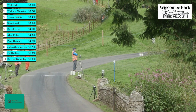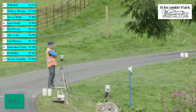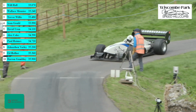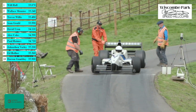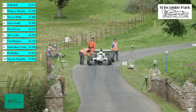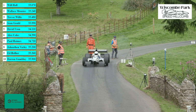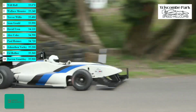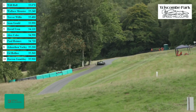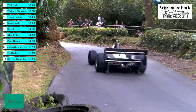Now, the man who's leading the championship at this moment, Alex Summers, is the next man up. British Hillclimb champion in 2015, runner-up in 2020 and 21. Is he going to be able to get that crown back in 2024? A victory or two at Wiscombe Park would certainly help him in that objective. So the DJ Firestorm is away in 2.21 seconds. So a little bit shy of the fastest times we've had so far, but he may well make that up.